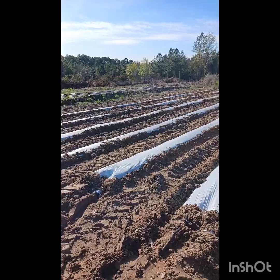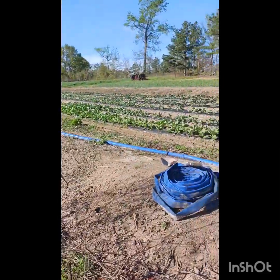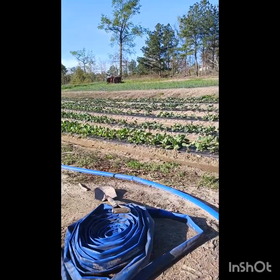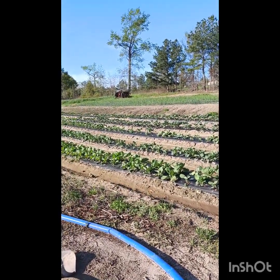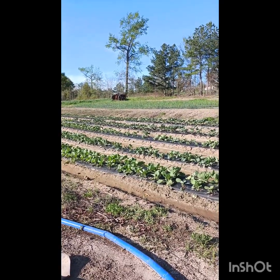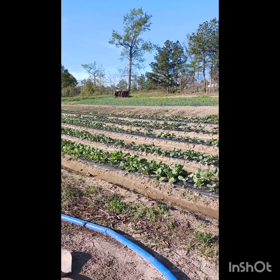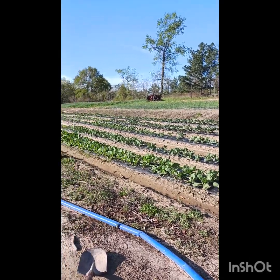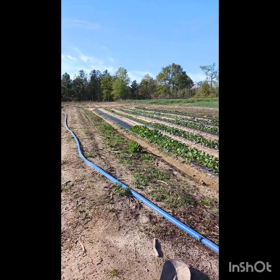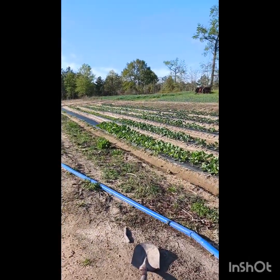We've got about 360 plants each of cauliflower, cabbage, broccoli, spinach, and lettuce. 360 each. I don't remember what number I just said. 360 each of cauliflower, broccoli, cabbage, spinach, and lettuce. So that space and these spaces, and that's where those will be going out today.